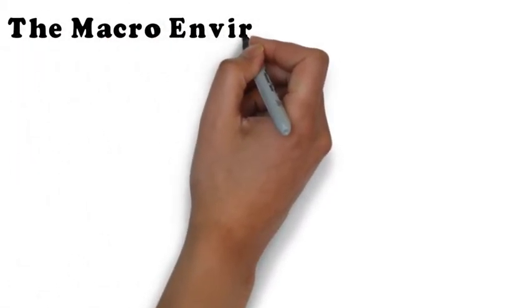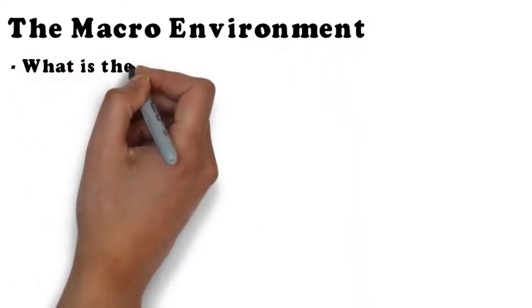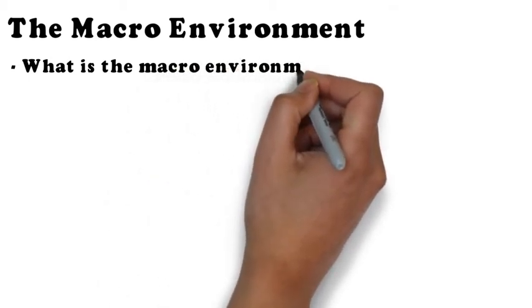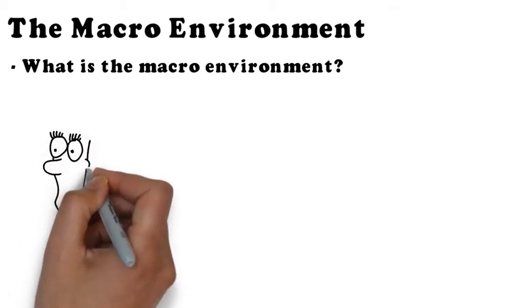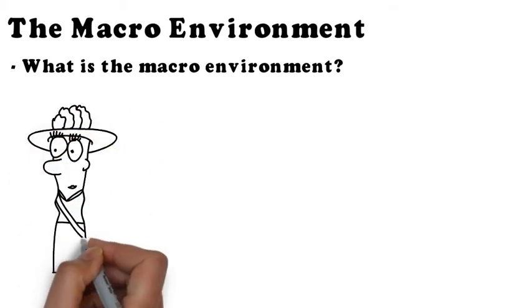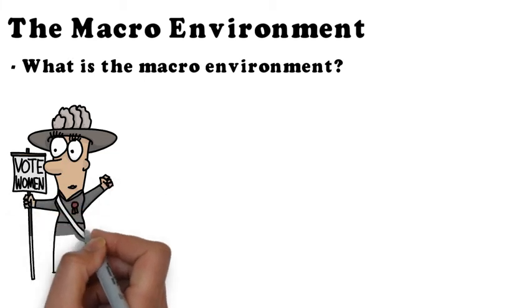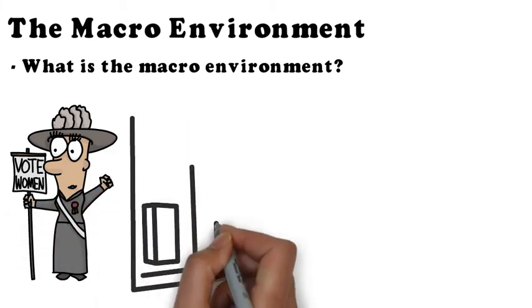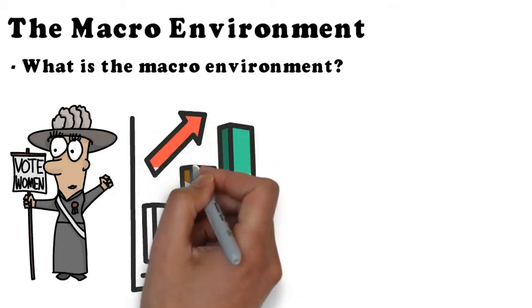The next major topic area we'll take a look at is the macro environment. Again, you would want to define what the macro environment was and what would be the best model in order to analyze the macro environment. The model we've looked at over the course of this semester has been the PEST model, which is a model that looks at the external macro environment, that being political, economic, social, and technological.